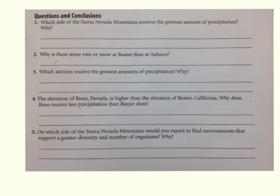The elevation of Reno, Nevada is higher than the elevation of Baxter, California. Why does Reno receive less precipitation than Baxter does? Because Reno is in the rain shadow of the mountain.